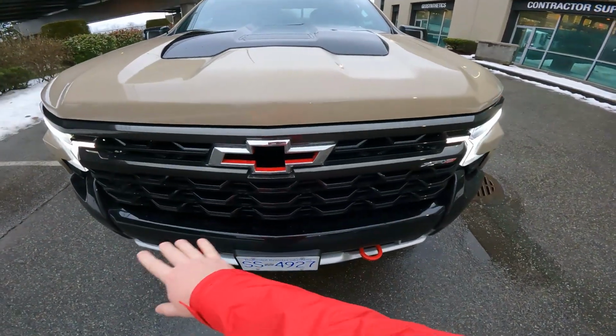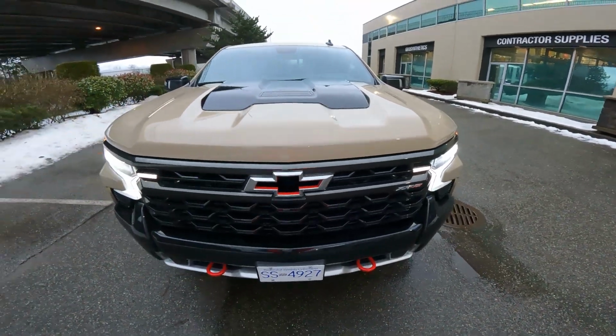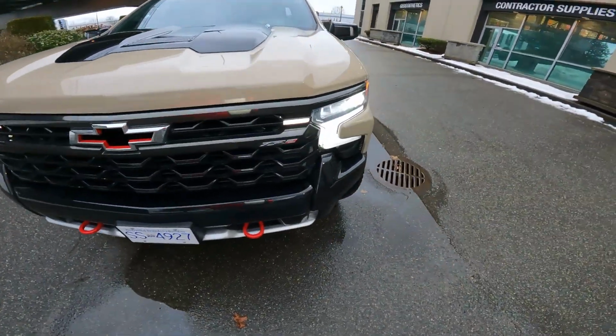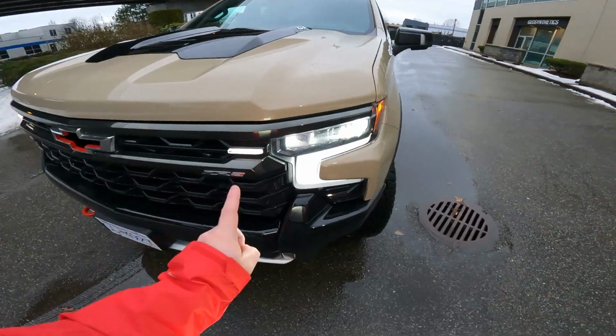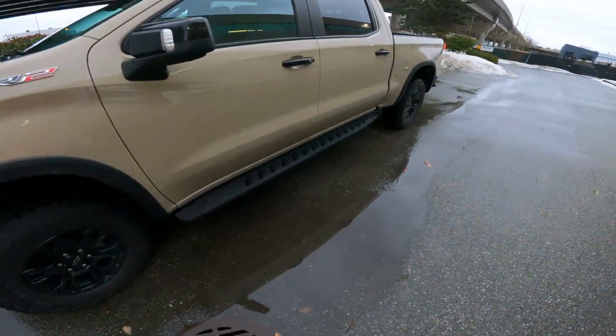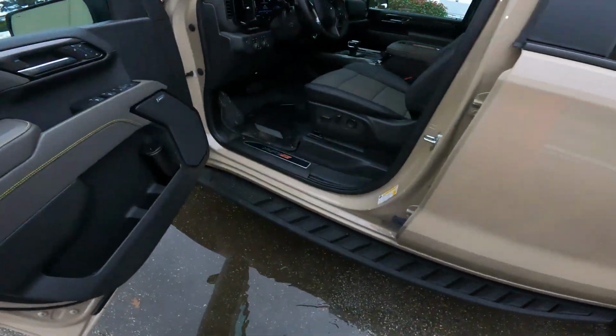Same goes for the grille. It's a lot of shiny black, and I don't know how that will hold up over time. I certainly hope better than it does on the inside of the car. Maybe it's a different formulation, who knows. You get more ZR2, pardon me, badging. And that brings us, ooh, we should look at the engine. Mind the lake I decided to park in the middle of.